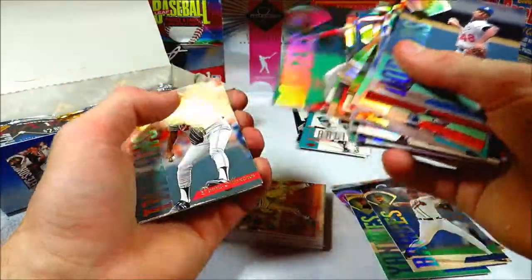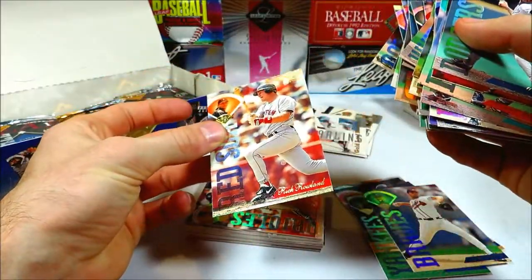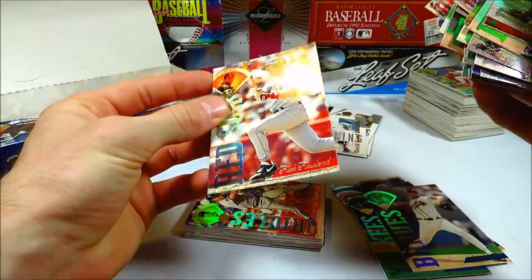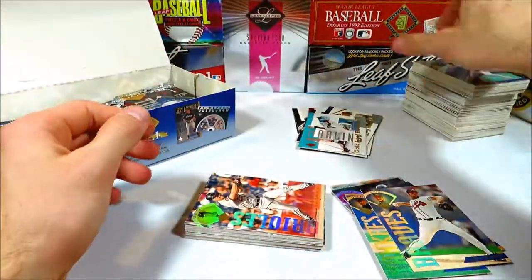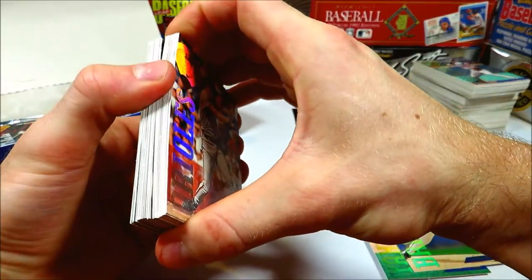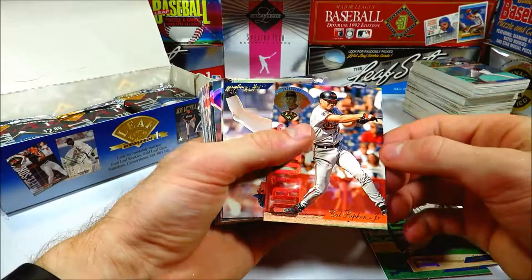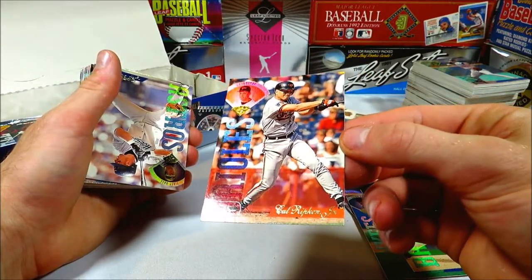Here, Chuck Finley, Dennis Martinez, and I couldn't read that. Rich Rowland to finish that out. We'll go in this next stack here. If we can get some bigger names and better inserts, we've got to get heated up here. I think we're about halfway done with the box, too. Ooh, nice. Cal Ripken Jr. right on top. It's probably the best name we've seen so far.